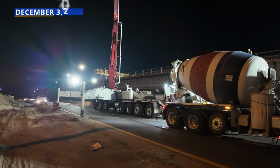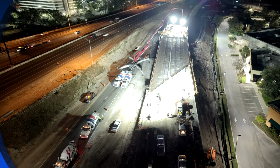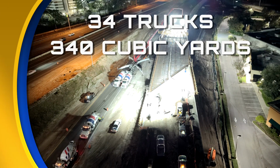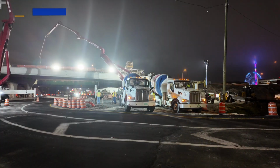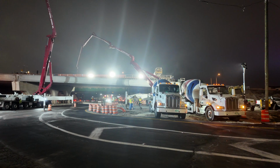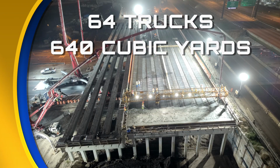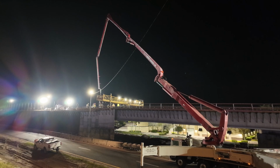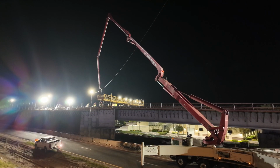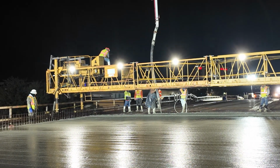For one bridge, the one that makes up part of the I-4 entrance ramp from Sand Lake Road, 34 trucks were needed to deliver 340 cubic yards of concrete. For the bridge over Sand Lake Road, that is part of the expansion of I-4, 64 trucks delivered 640 cubic yards. Pump trucks are used to move the concrete from the ground up to the deck of the bridge. The pumps move an average of 75 cubic yards of concrete per hour.